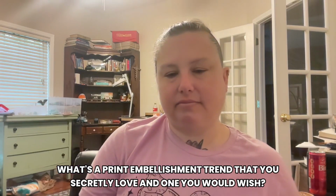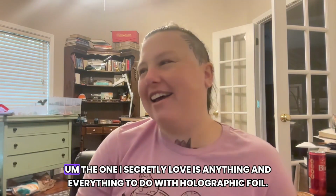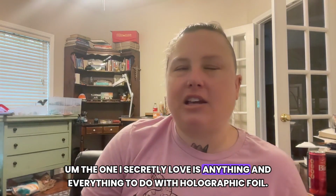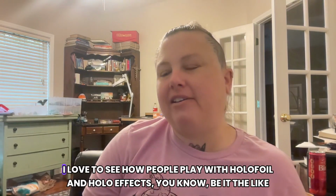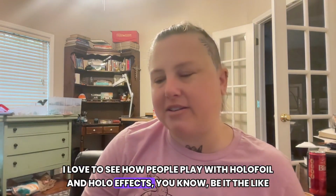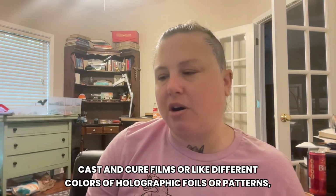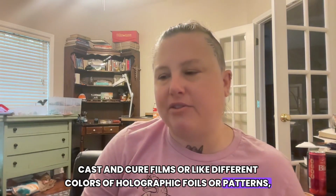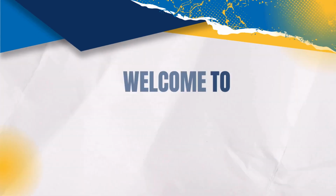What's a print embellishment trend that you secretly love and one you wish would go away? The one I secretly love is anything and everything to do with holographic foil. Oh, yes. I love to see how people play with holographic foil and holographic effects, be it the cast and cure films or different colors of holographic foils or patterns. Just the way, especially if they do it really intelligently.